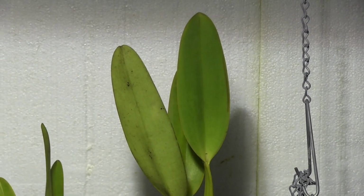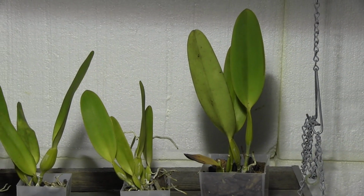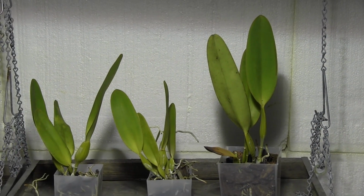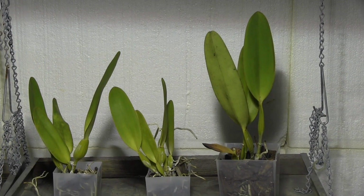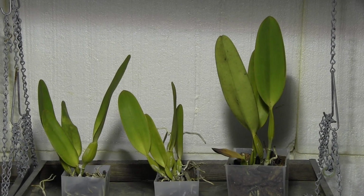Fingers crossed. Who knows? Maybe not. But it sure seems like it's getting to be big enough to bloom. If not this year, maybe next year. Let's take a closer look real quick.